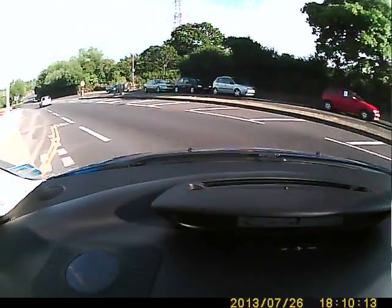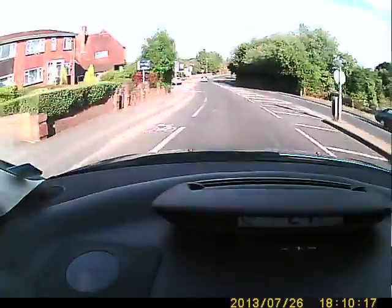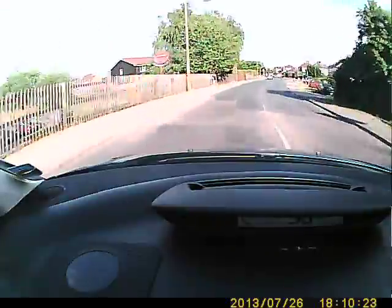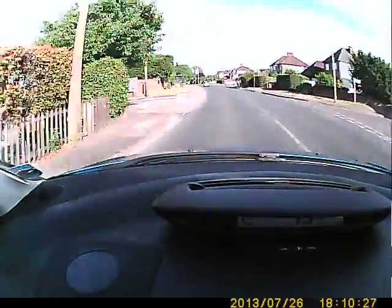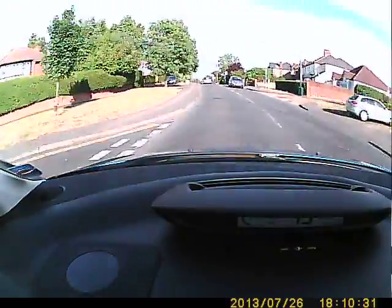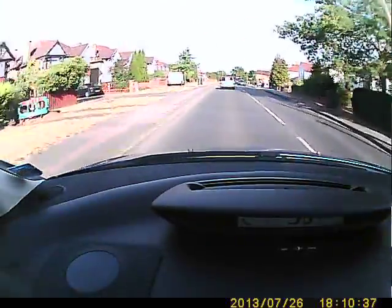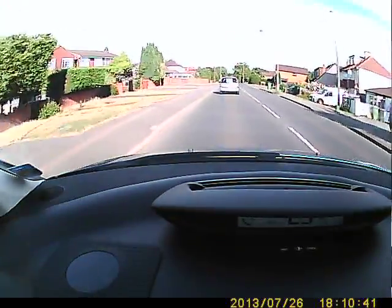No cars are coming, that's lucky. One, two. One, two. One, two. And the one, two is as it feels like it's disengaged, and then when it re-engages.